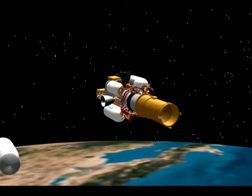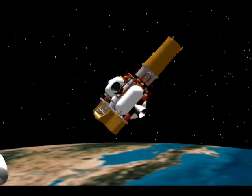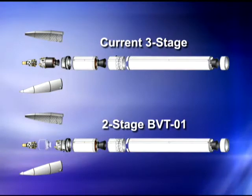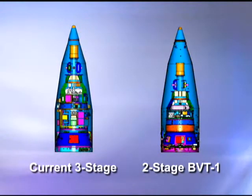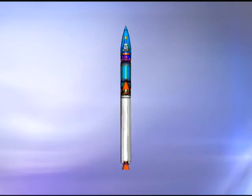BVT-01 will also allow the Exo-Atmospheric Kill Vehicle, or EKV, to collect data needed for modeling enhancements. The BVT-01 GBI was modified by removing the third-stage booster vehicle motor. The third stage has been replaced with an adapter, which interfaces to the EKV. The EKV is the interceptor component that directly collides with an incoming re-entry vehicle to destroy it.